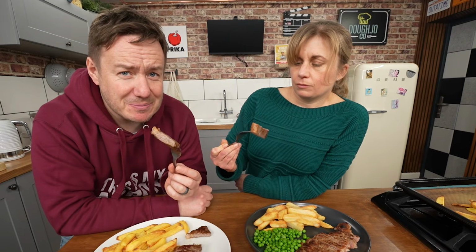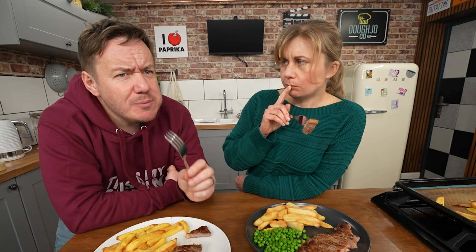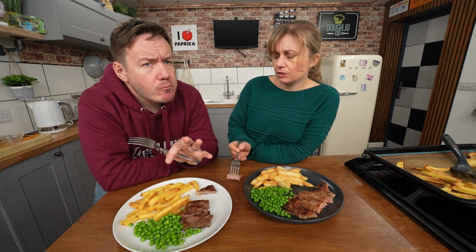Cheap peas, steak. It's quite tough actually to pick up. Oh, that is way more tender than I thought. Still a little tough. The seasoning has worked well. I like that. It's just steak.